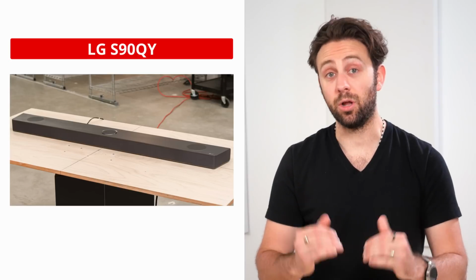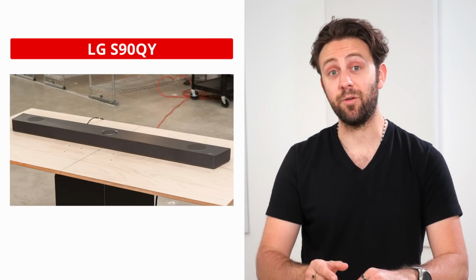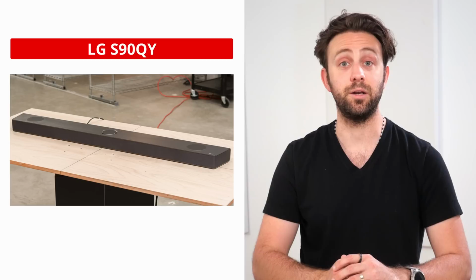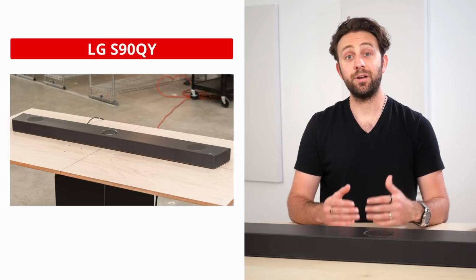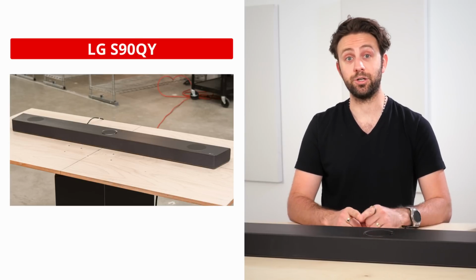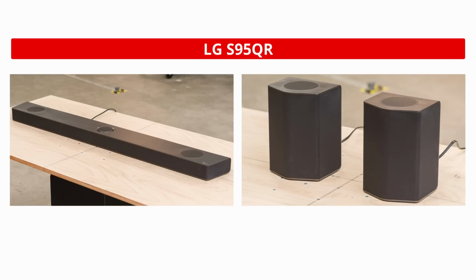If you plan to watch a lot of multi-channel movies such as 5.1 surround sound found on lots of streaming platforms, go for the S90QY. Its surround sound is a noticeable step up, and it comes with some extra features like room correction. If you want the most cinematic feel possible with your favorite movies, then look for the S95QR. Its satellites really immerse you in audio from all angles, so it's a better choice for Dolby Atmos and surround sound, if you can afford it.